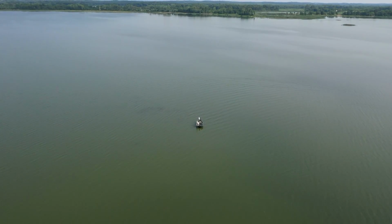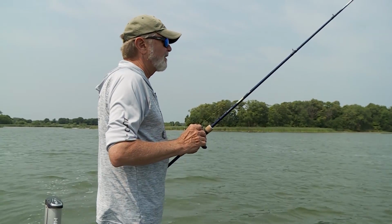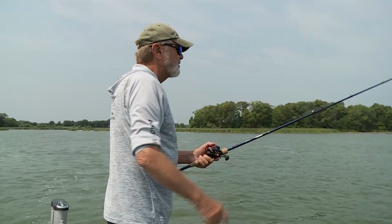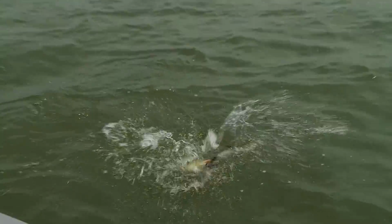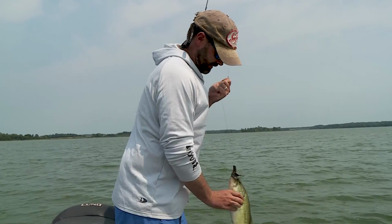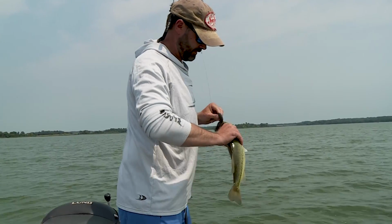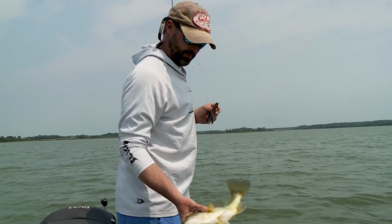You got some cover up there? Yeah, I just hit some there. A little patch of it where you can see there's a little light dark spot right there. Got him that time. Same thing. I don't think I've got a fish today that I've thrown it in and caught it instantly. It's been, really had to work them over. Nice fish.